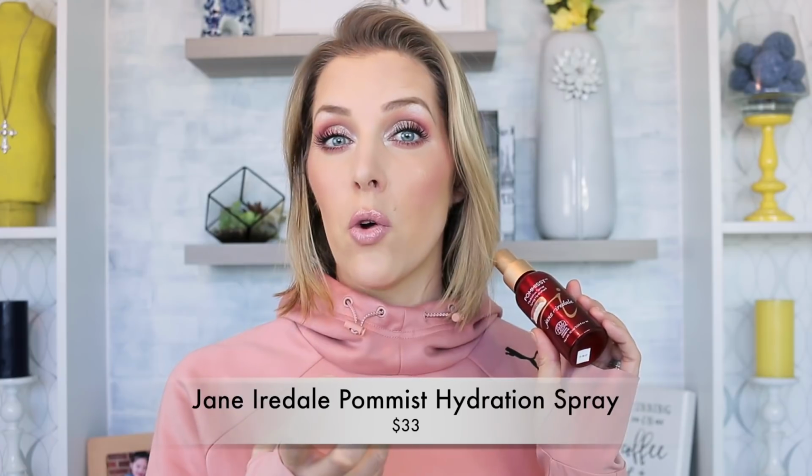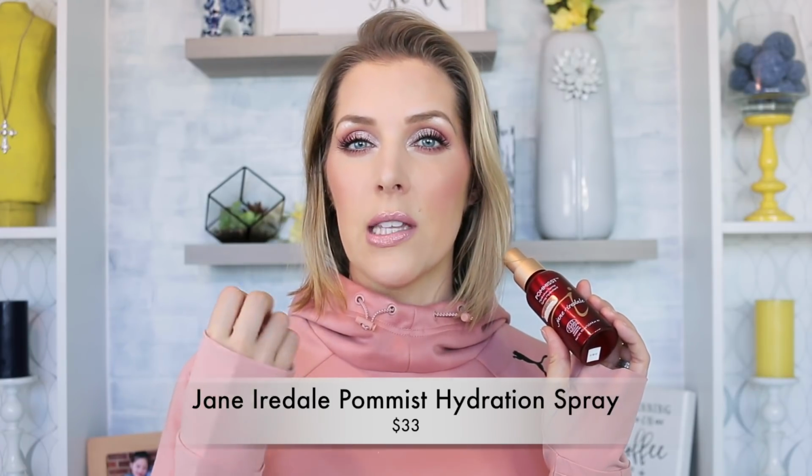It's meant more for the mineral makeup that Jane Iredale has, so that it will set that powder into the skin. So it's really good if you use powder foundation, but it works over anything. I also like to spray this even before I do makeup for an extra burst of hydration if it's been quite a while since I did my skincare. So those are the two sprays that I have just absolutely adored this past year.